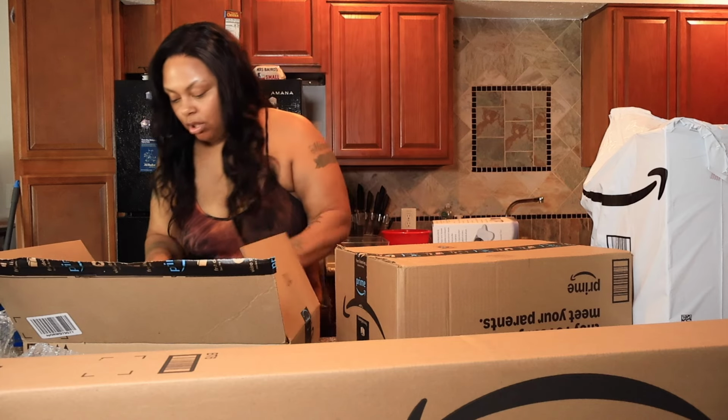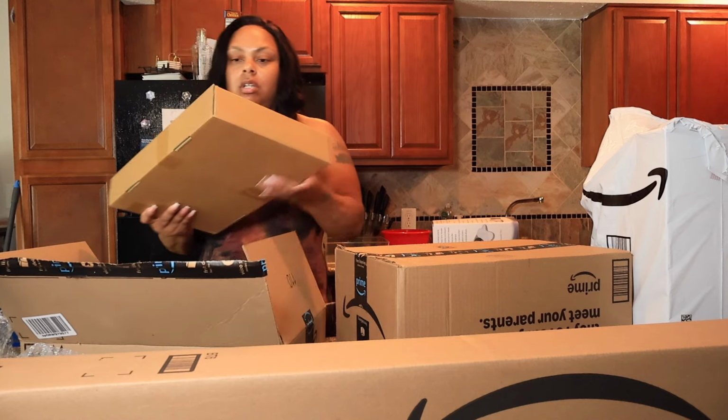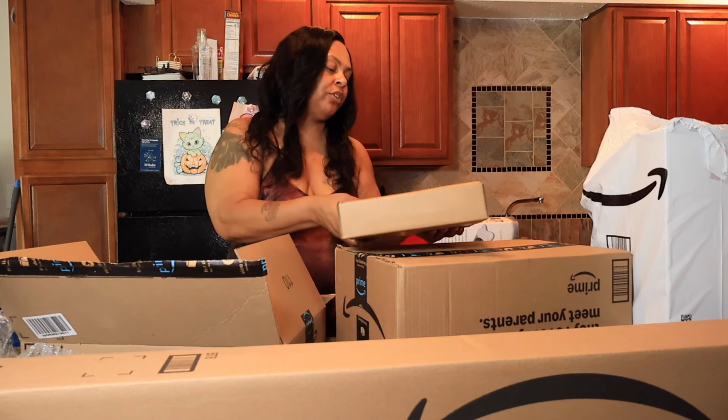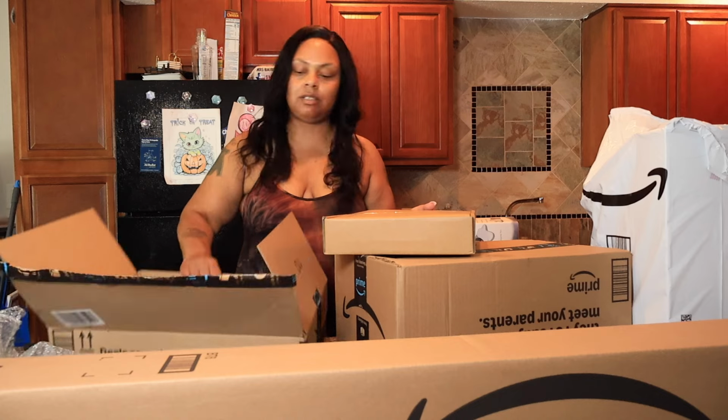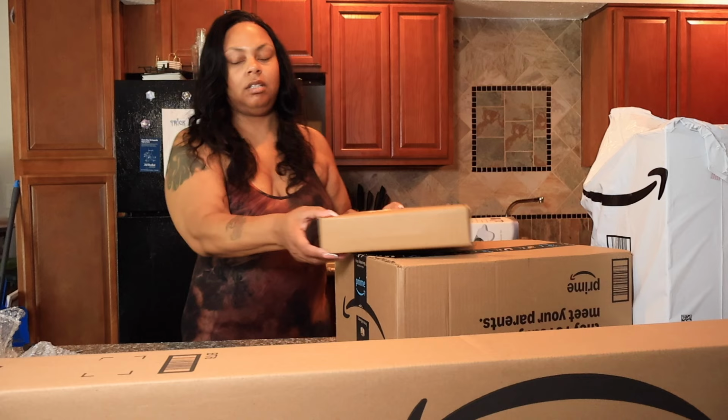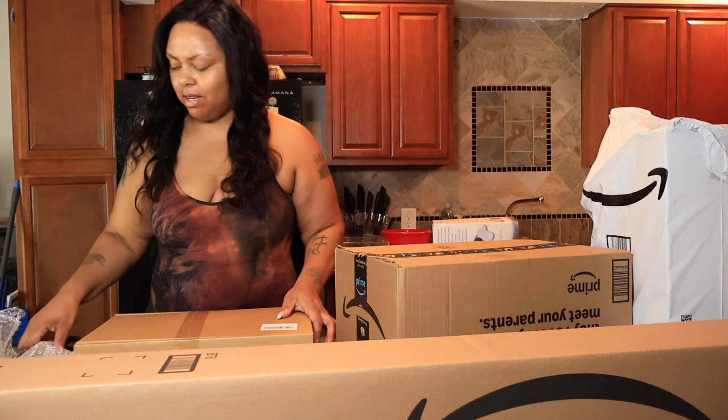And what is this? Oh, the under the sink organizer. It's the one that you can adjust. It's a lot of stuff made in China, okay?